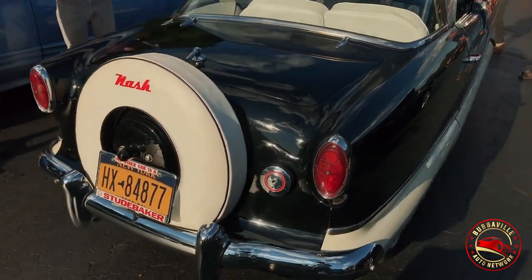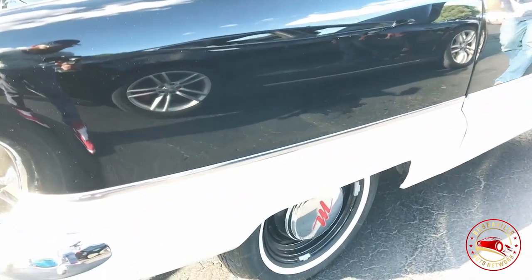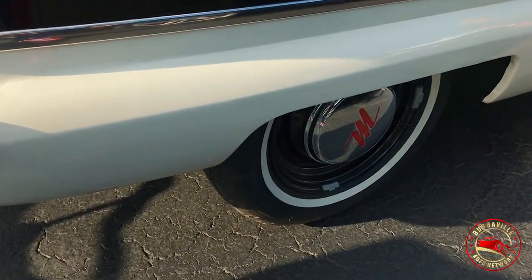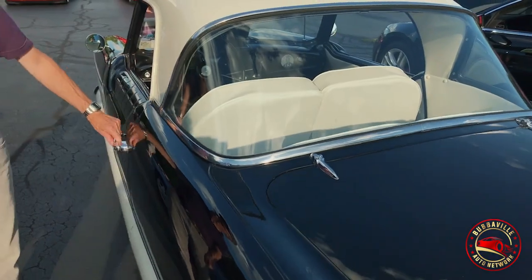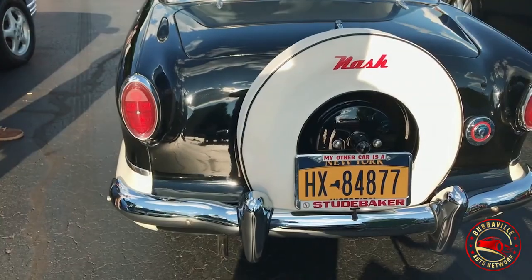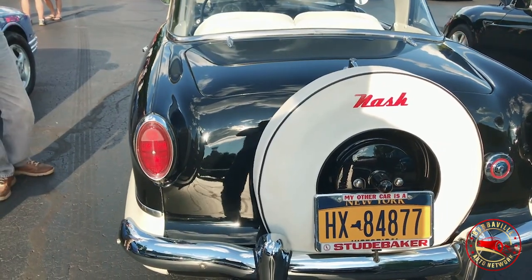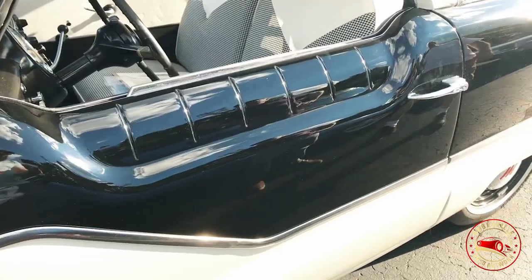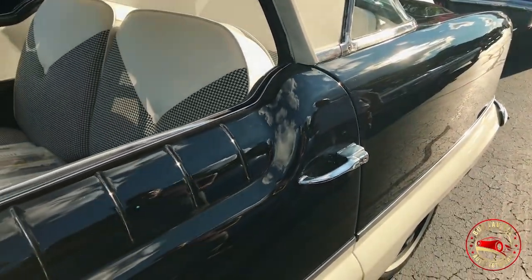What year is it? This is a 58. Okay. They made them from 1954 to 1962. This was America's first subcompact car. And it was until Volkswagen came in and wiped them out. Yeah, so. Man, the interior is beautiful too.